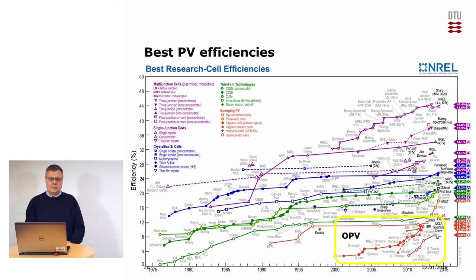The best solar cell efficiencies are collected by the National Renewable Energy Laboratory in the United States and plotted in this diagram that I show here. The blue curves here are for silicon, and you can see they have improved over time, and now they have reached a plateau around 25%. And these are the very best solar cells of that type. The ones that you can buy for your house, etc., have less efficiency than this.